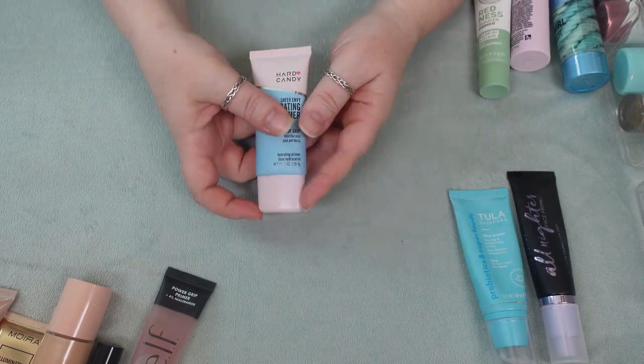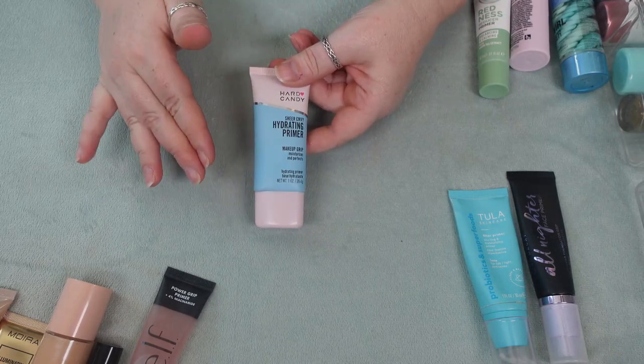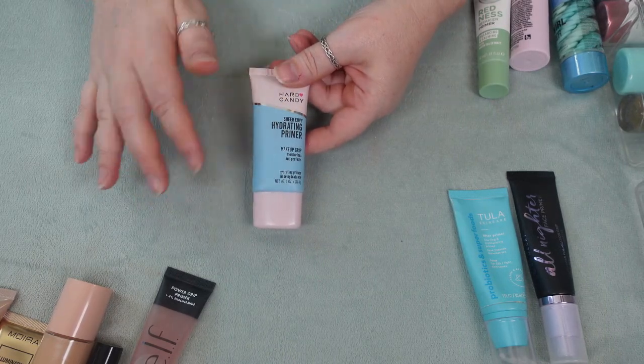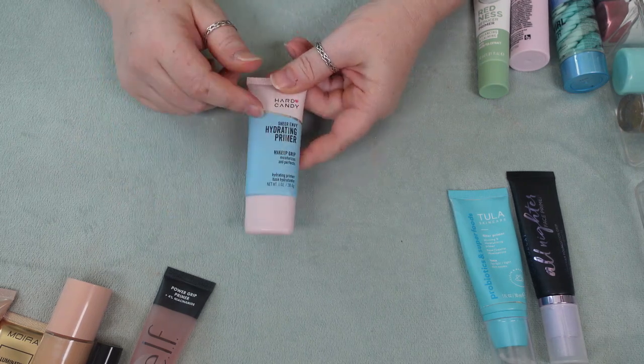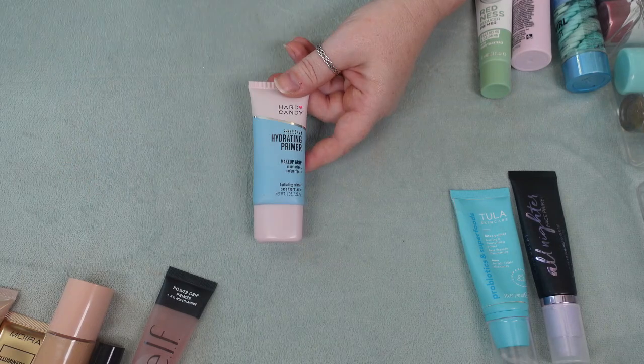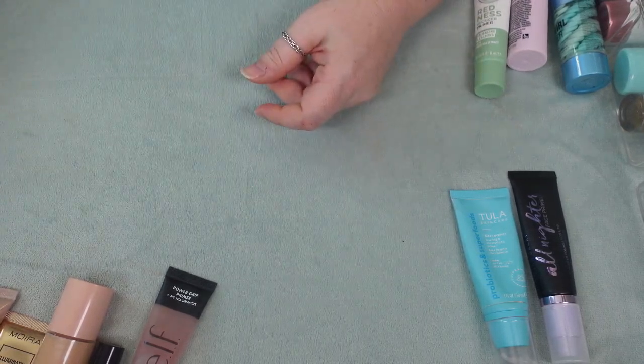Same thing with the Hard Candy. I bought this as a dupe for that. And again, maybe I'll keep it for reference for a couple of months. If I don't end up talking about it for whatever reason, I will end up decluttering this. But I am gonna call both of these declutter because I'm not gonna hold on to them in my personal collection.